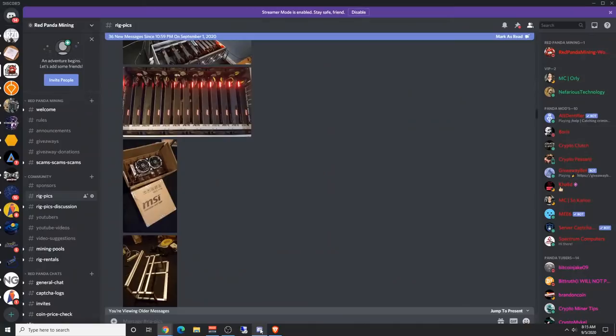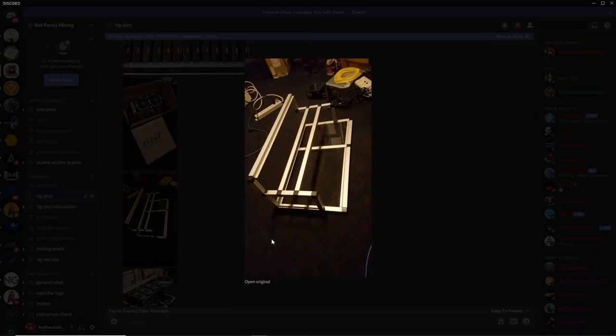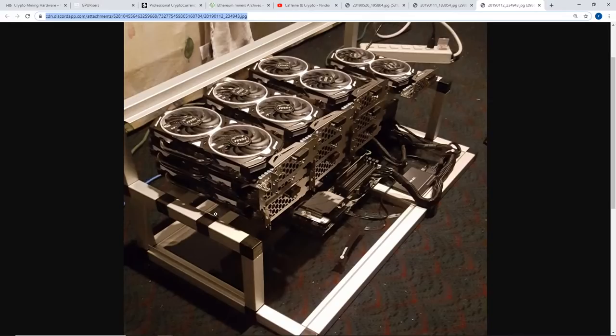Back to rig pics here. Let me just get my things up here. Okay, so Stabora, looks like you got an MSI. Looks like you're getting some maybe RMA GPUs back by the looks of it. That looks like a mining cave frame. And what is this, just MSI Gaming X GPUs stacked upon each other. That is awesome.